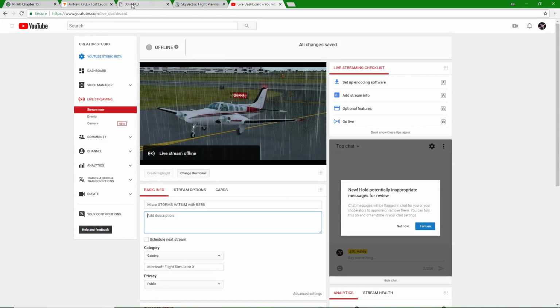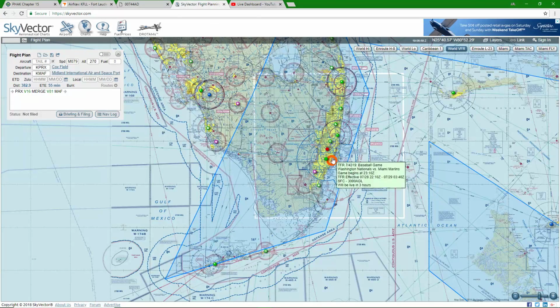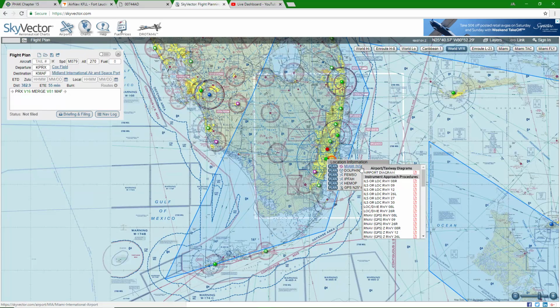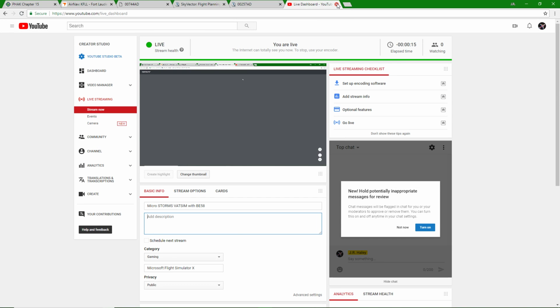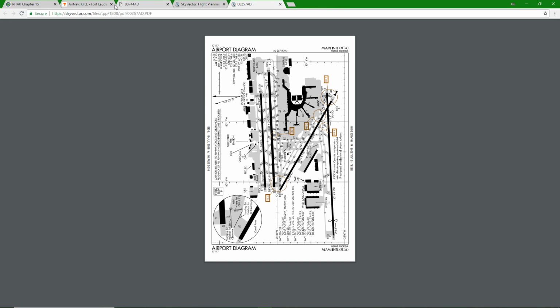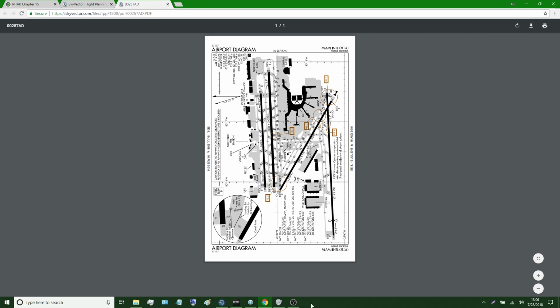So 1360, expedite your descent and fly heading 300, try runway 30 localizer. Heading 300, keep going to localizer, and we cut off for the local altitude. Descend and maintain 3000, sir. Maintain 3000, 768.